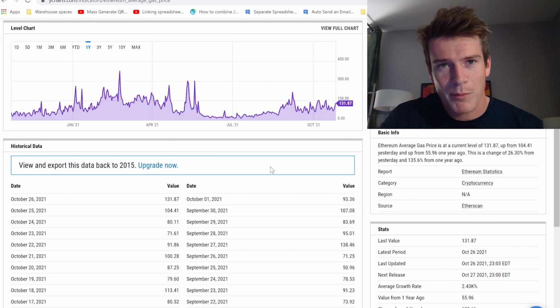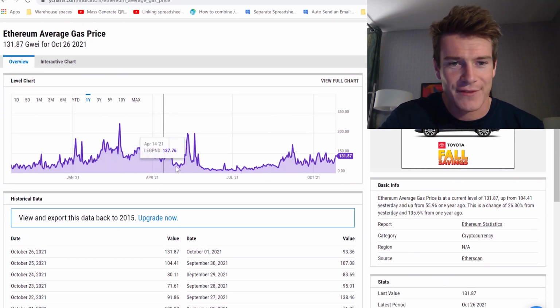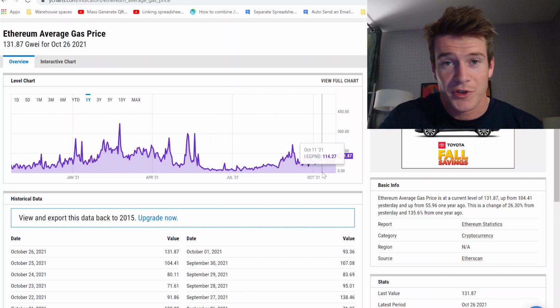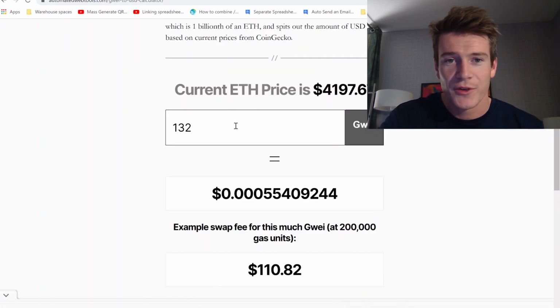Just to give you an example of the Ethereum gas and how much it can be, here's a chart of what gas fees have been ranging from. And you can see certain spikes when maybe large projects were going through, or there was just a huge amount of hype on something on the Ethereum blockchain. Currently, you know, around 132. If you convert that, that's about $110 of a fee that you'd have to pay just to mint an NFT or to do a transaction.